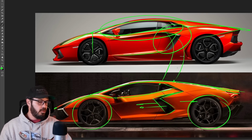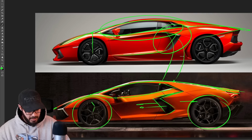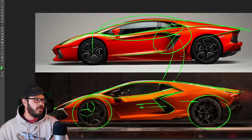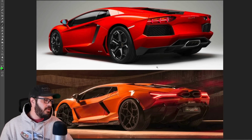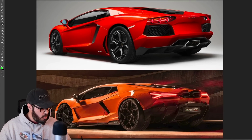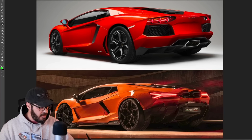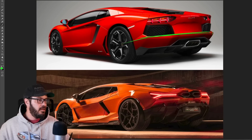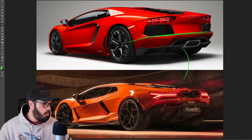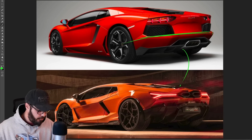I think it looks absolutely fantastic, and we have a typical hexagonal Lamborghini design of the spokes down at the bottom. So looking at the rear view, this is, I would say, maybe the most dramatic change for the new Revuelto down here. We can see that this piece that we have on the Aventador, this bumper, is no longer there. Instead, this turned out to be one massive diffuser at the bottom.